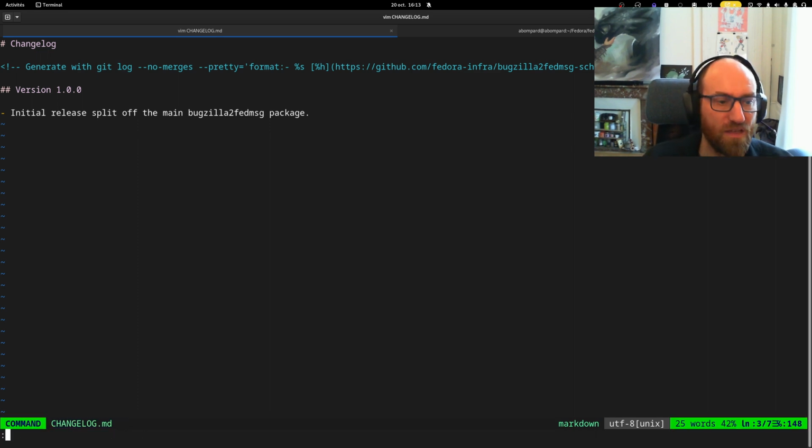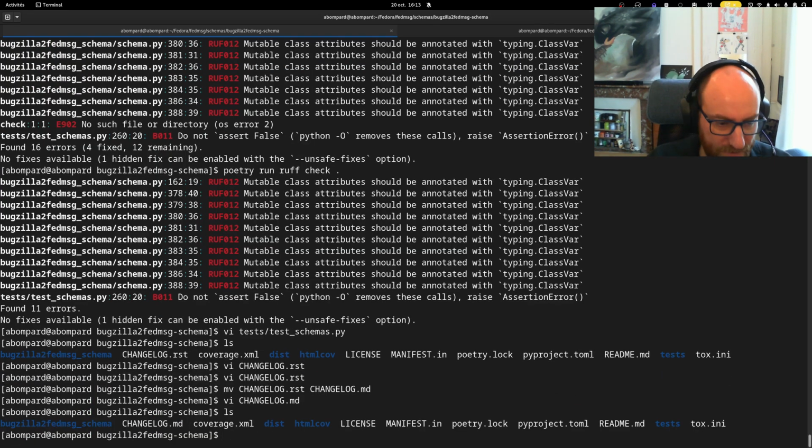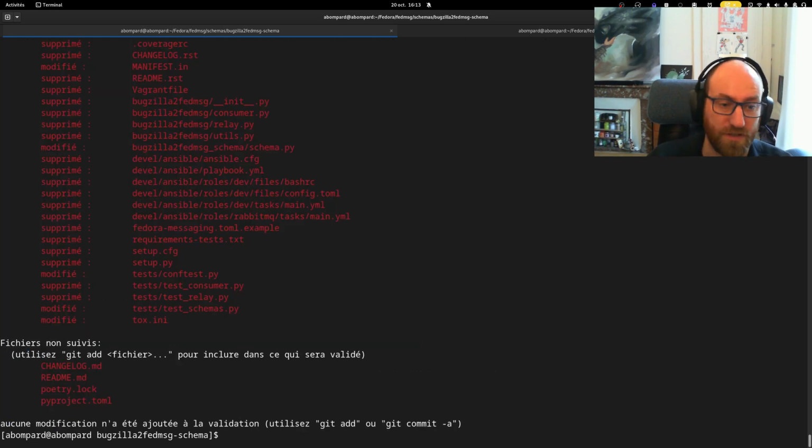Okay. I think that the main packaging is done, and I'm going to make a commit of that. So, of course, tons of things have changed. Changelog. I'm just going to add everything.